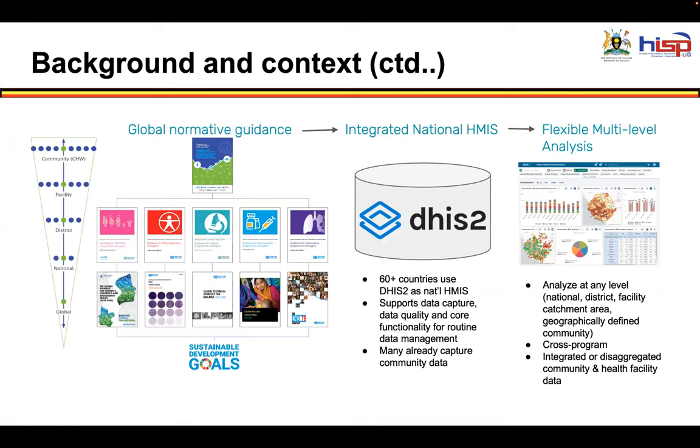This is just a quick illustration, again, for people who are familiar with the toolkit. We often use this slide to show how it comes about: you have guidance that is globally generated, and out of that, another guidance is developed that can help with how data can be analyzed and collected at a facility level. And based on that, we're able to come up with this toolkit that you can put in your DHIS2 and use to collect data and analyze your data.